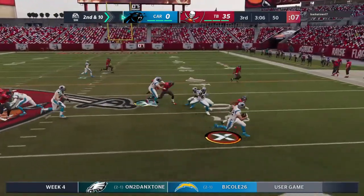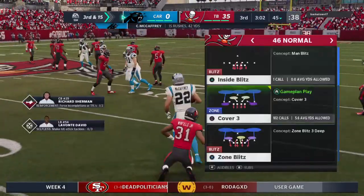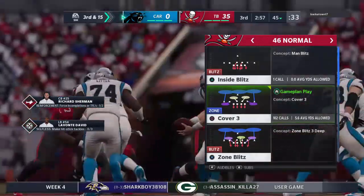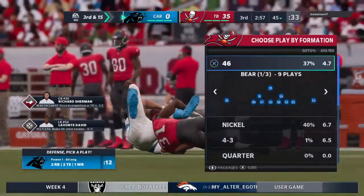McCaffrey on the toss right. And he'll lose yardage on the play back at the 45-yard line. That's going to go down as a loss of 5, and it brings up 3rd down. Brought down back at the 45-yard line.